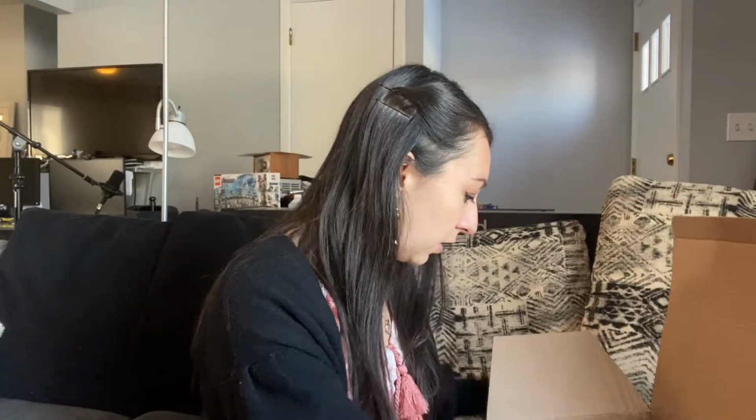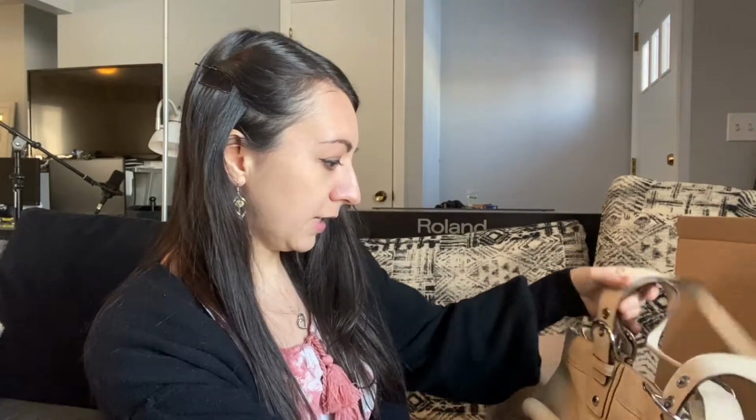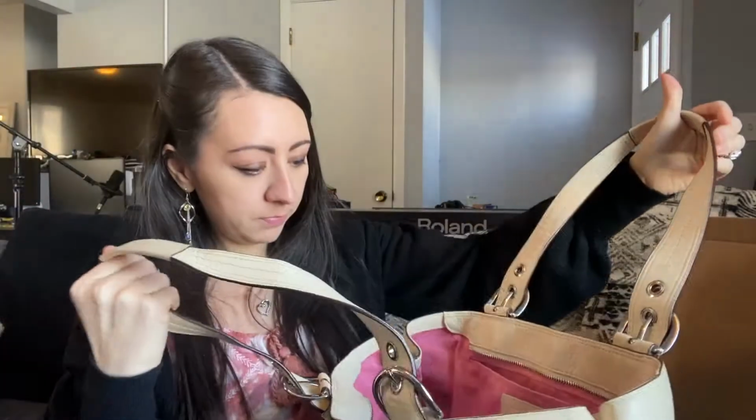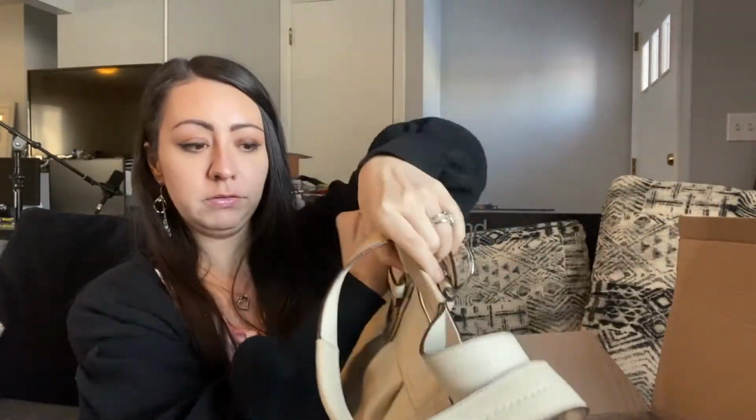Okay, so first of all, when I open it up, you can see they kind of just have them right on top of each other. First one seems to be a taupe creamy bag. And there are some flaws I see on the back. This is a leather Coach. It's authentic for sure. I do know authentic Coach.